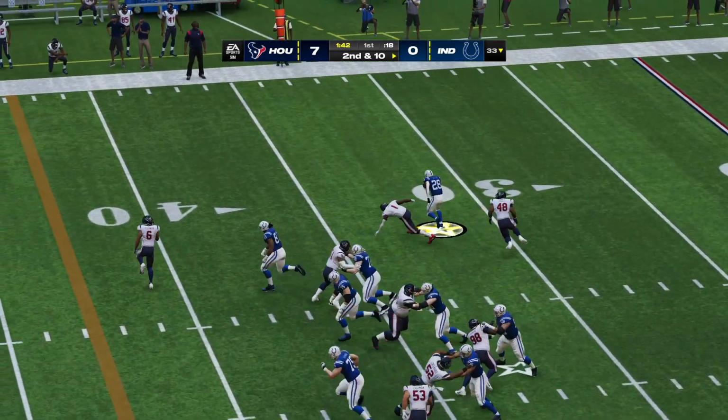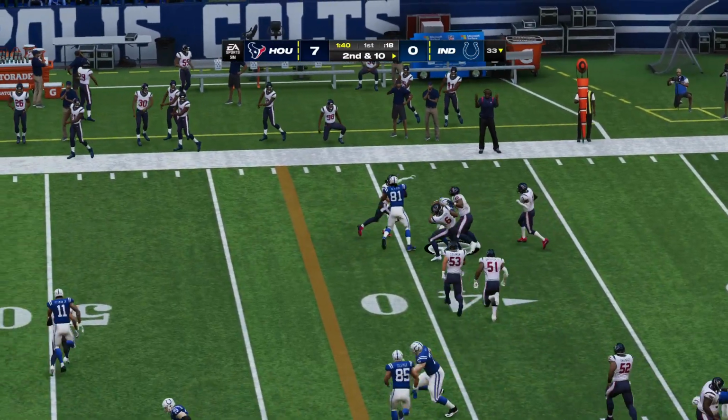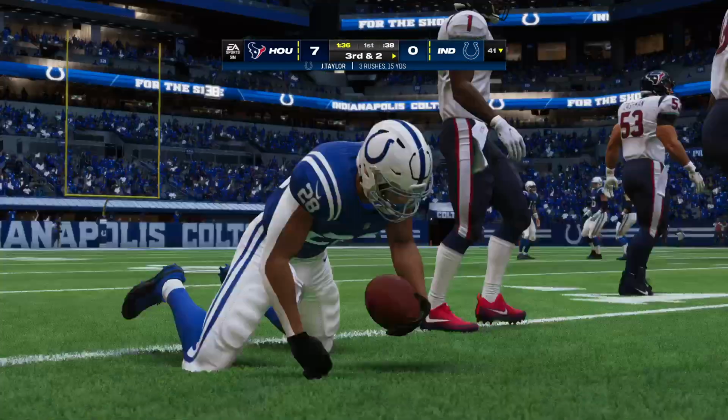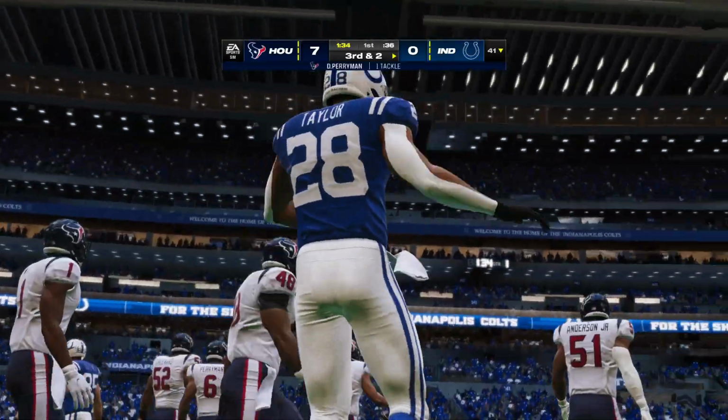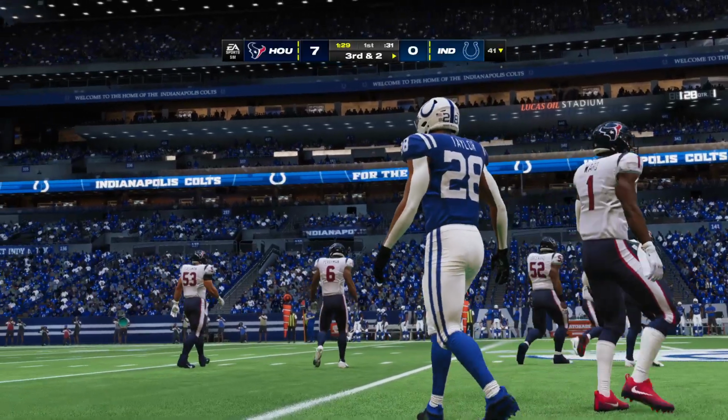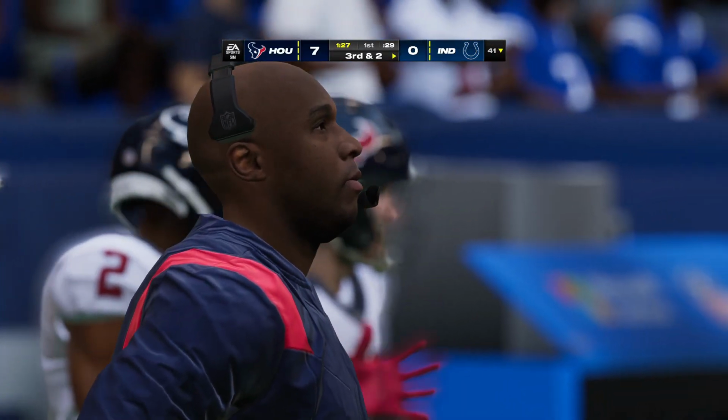Running straight ahead, Taylor. And able to break one tackle, but then quickly brought down. But a nice little gain. That'll leave them with a 3rd and 2 coming up. They got 8 yards there. That's the kind of run that gets everyone excited on offense.